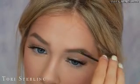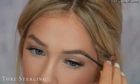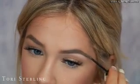Finally, to finish it off, I go in with the gimme brow, whatever we're calling it. It's Gimme Brow. I don't know why I can't remember the name. And then there it is.